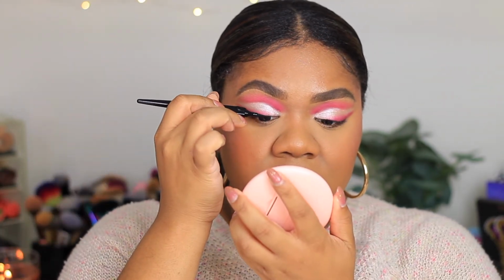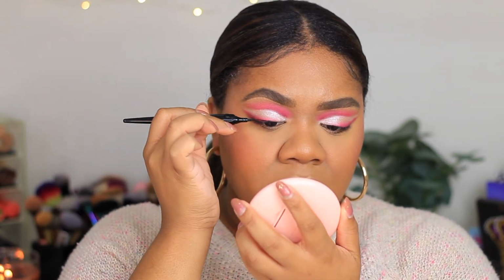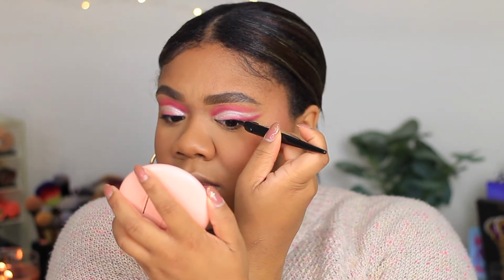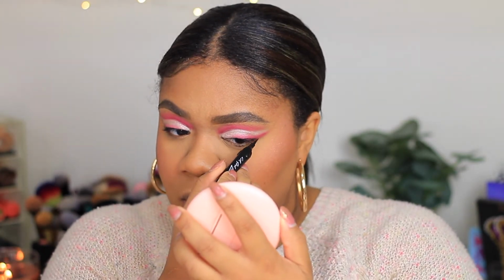I'm going to take this LA Girl LineArt because I just want to do a little teensy bit of liner just to make sure that the lashes blend. I think I'm gonna use these Tony lashes from Makeup by Tammy. So I will pop those on.